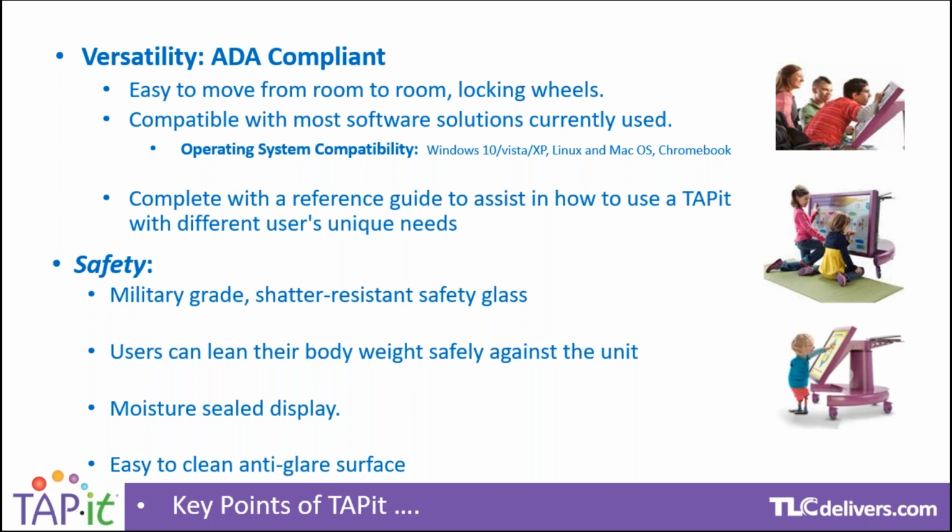As I say, you can lean your whole body weight against the unit. One of my resellers will actually do the whole demonstration by hanging on the TAPit itself with his feet off the ground. So interesting to see, but again, it's completely well weighted, so it doesn't fall over at all.